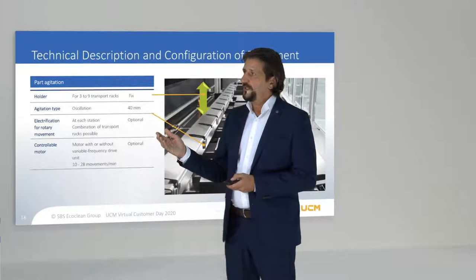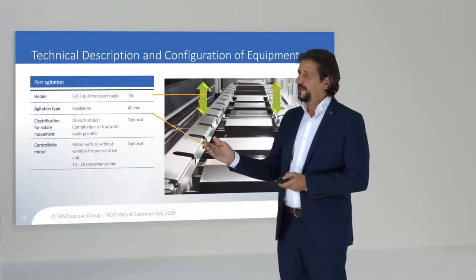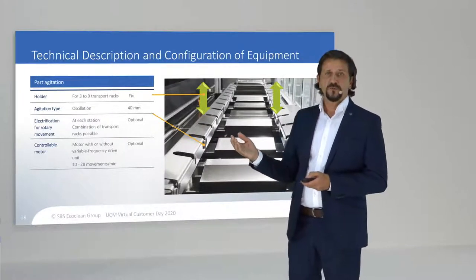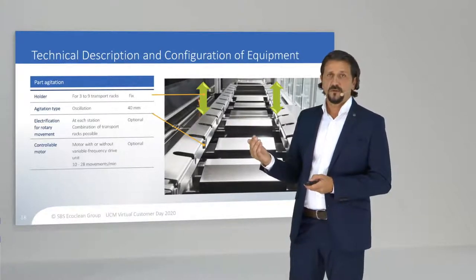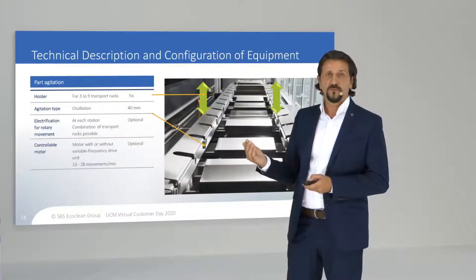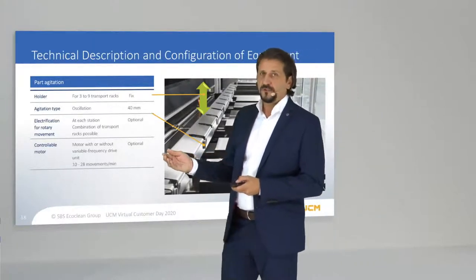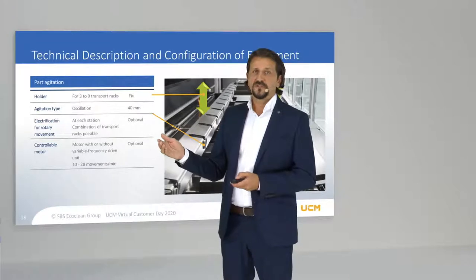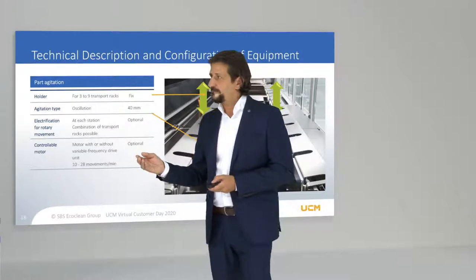Each station combination of transport racks is possible. So you can also say, I will add on an electrification, you see it here. These holders, for example, are electrified, so that we can have here, coming out of the cleaning recipe which we use, a rotation. But in the next we will work, for example, with a static transport rack, so that you are really flexible with the system and you can even work with several different racks at the same time in this installation. We have the optional possibility to add on a frequency converter, and with this frequency converter we can change the speed of the movements between 10 and 28 movements per minute.